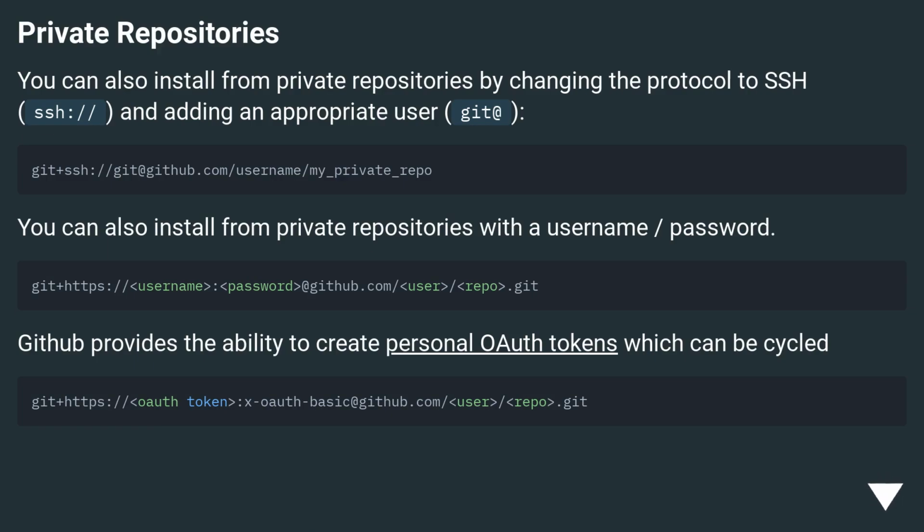Private repositories: you can also install from private repositories by changing the protocol to SSH, ssh://, and adding an appropriate user, git@. You can also install from private repositories with a username and password. GitHub provides the ability to create personal OAuth tokens which can be cycled.